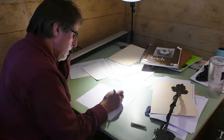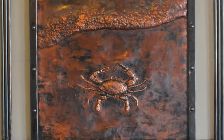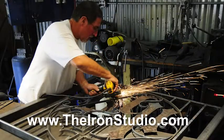Now that you've seen an ornamental craftsman at work, I'm sure you have a greater appreciation of the time and skill needed to make something by hand. It takes passion, practice, and time.